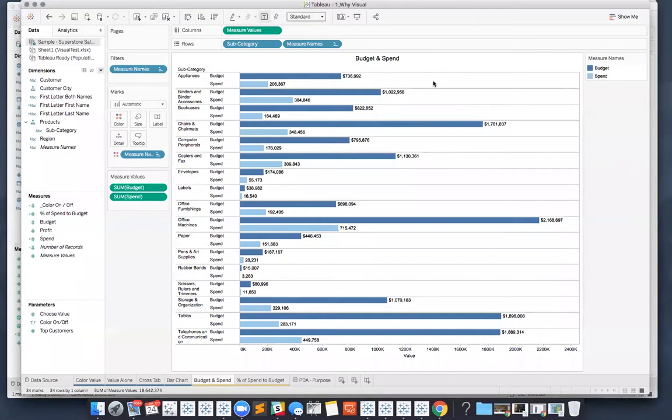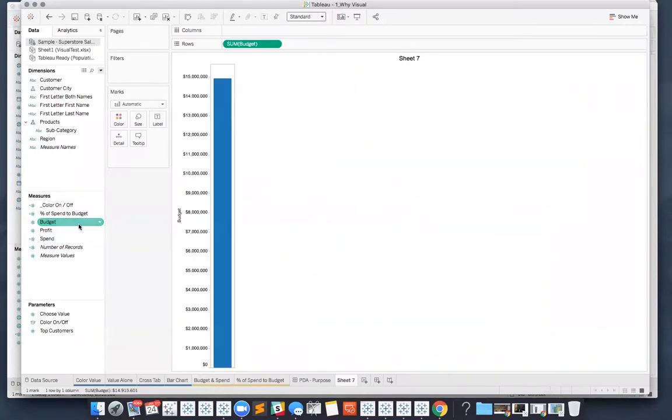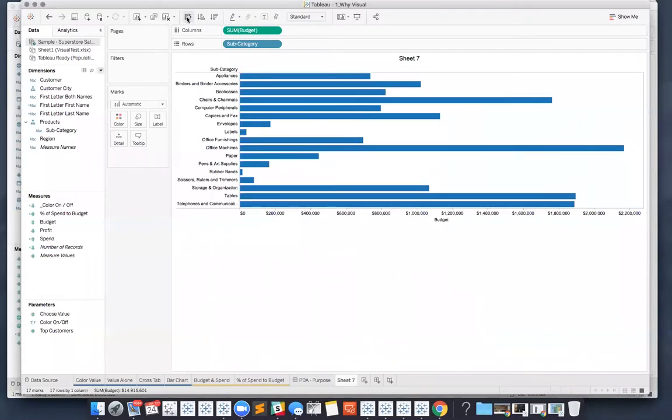Yeah. So first off, if that's your budget, you should be calling us, by the way. You've got different problems if that's your budget. So it's kind of the same thing. I built this graph here. I'll do it again real quick. So budget and then product, right? So now we have that. I'll go ahead and flip it on its side just to make it look a little bit better.